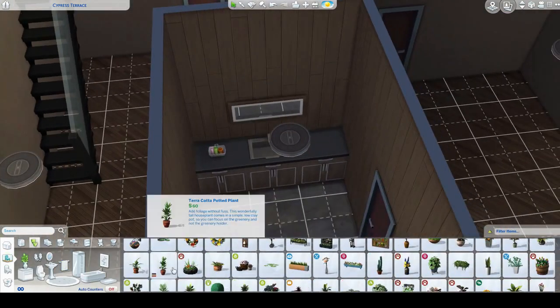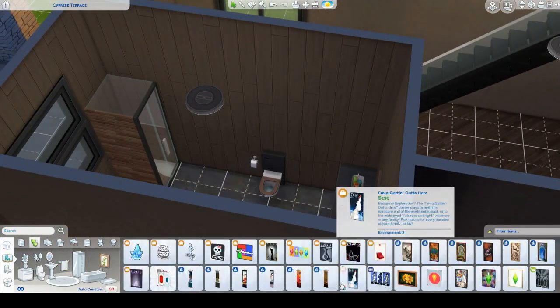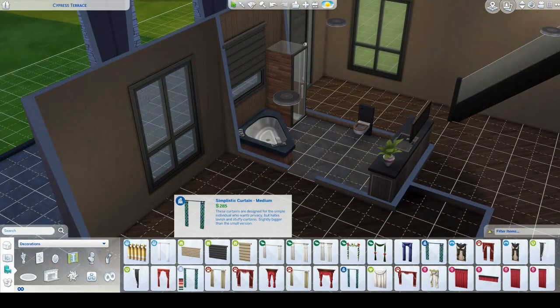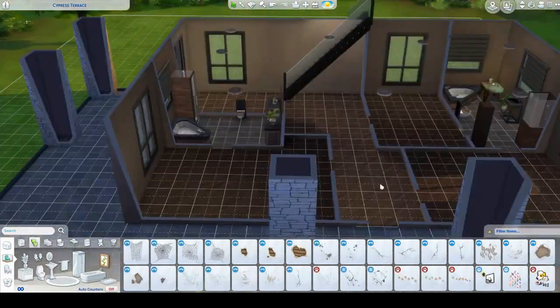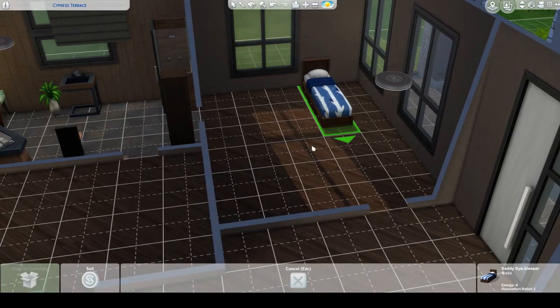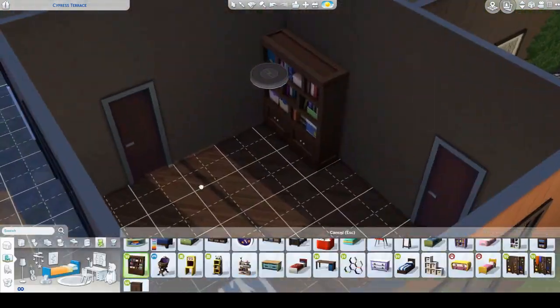I imagined a family of five living here, two parents and then three kids. So I think I did two teen rooms and one child. Hold on, is that what I did? Yes, I think I did two teen rooms and one little boy's room. I'm pretty sure. Yeah, that's what I'm starting on right now.